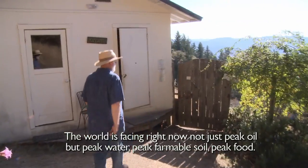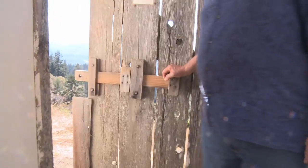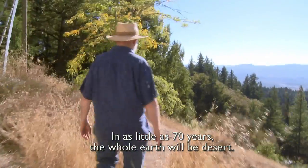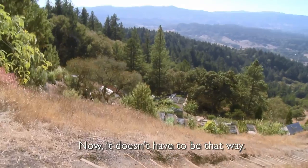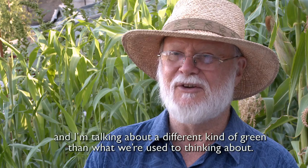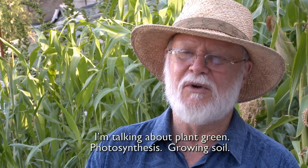The world is facing right now not just peak oil, but peak water, peak farmable soil, peak food. In as little as 70 years, the whole earth will be desert. Now, it doesn't have to be that way. All we need to do is transform with green energy forms, and I'm talking about a different kind of green than we're used to thinking about. I'm talking about plant green, photosynthesis, growing soil.